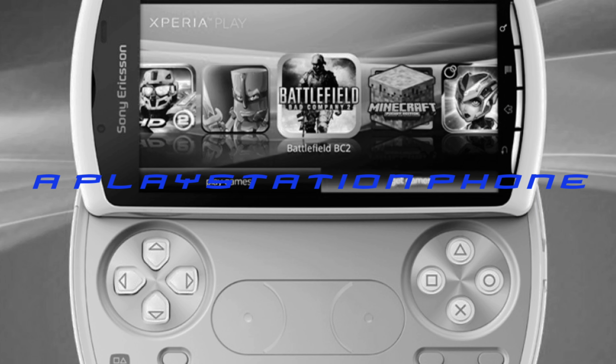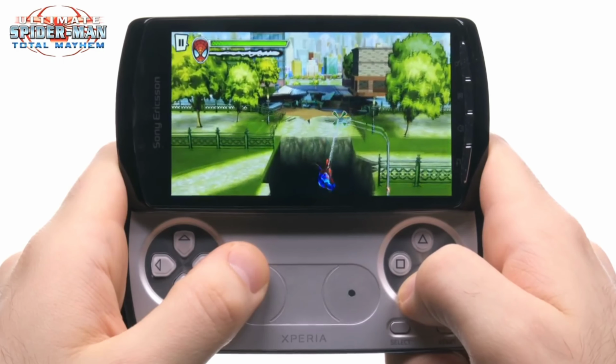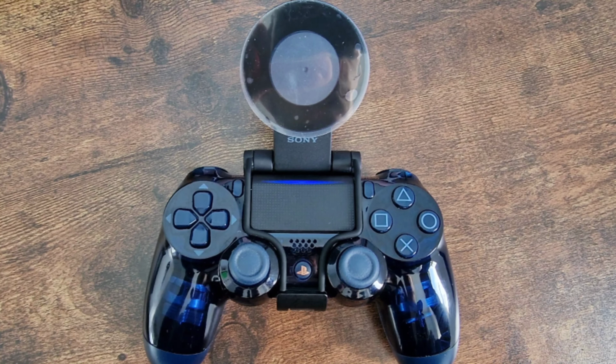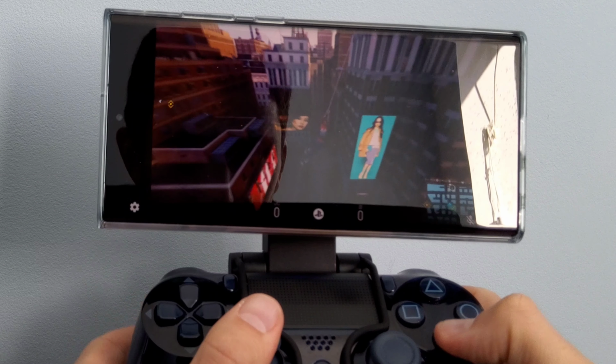A PlayStation phone. Okay, it's not quite the Xperia Play, the last official PlayStation phone. But, in my opinion, it might just be better. With a little grip like either of these, you can hook a PlayStation controller up to your phone and have a full console experience wherever you are, on the go, in a different room, or in the bath, if you so fancy. One free app can turn your phone into the ultimate games machine.